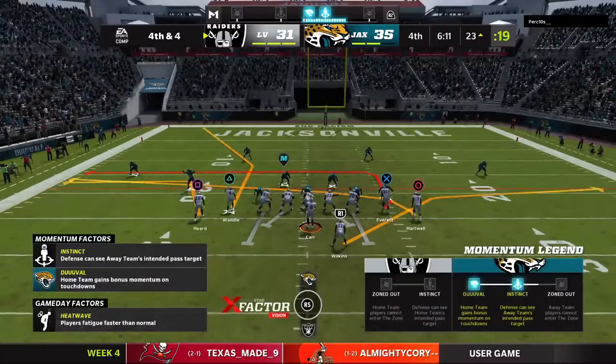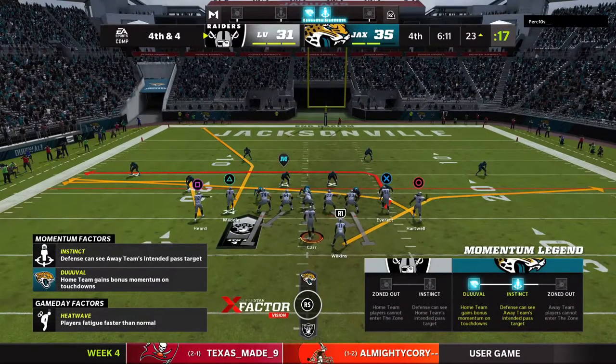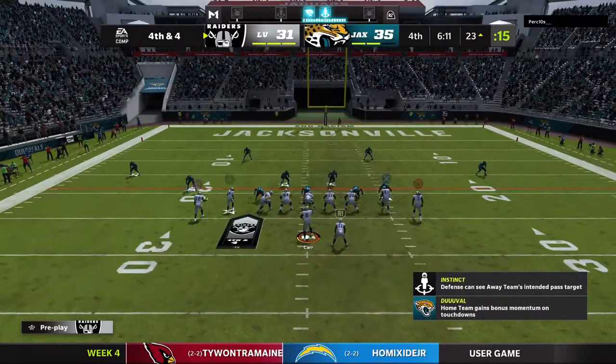One score down. Here we go. They're going to go for it here on fourth down.